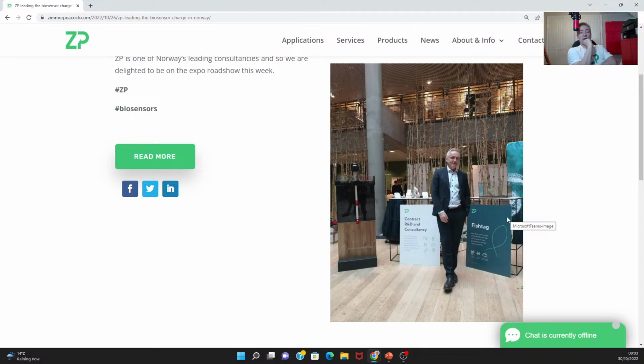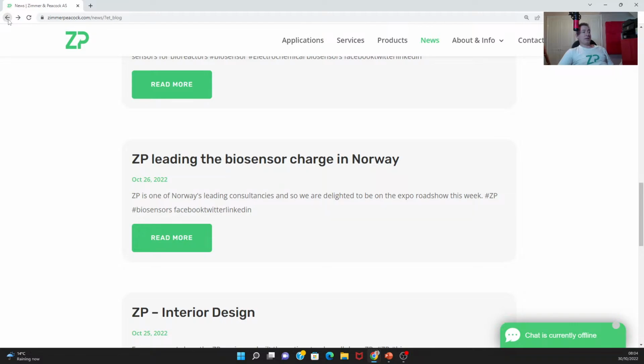If you're watching the vlog, there's a picture of Evan, and he's in front of the latest stands. Again, these stands are what the engineers at ZP have actually built and designed. So thank you very much to them for that. We can see that there's good portability, because the guys were able to get this from our HQ in Horten over to Oslo, and Evan was then able to exhibit the ZP skills at that exhibition as well.